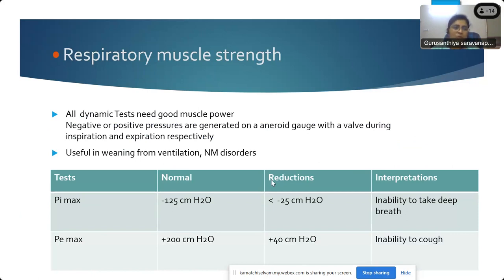So the normal PI max is minus 125 centimeters of water, and anything less than minus 25 centimeters means the patient will not be able to cough or take a deep breath following extubation. The PE max is somewhere around plus 200 centimeters of water, and anything less than 40 centimeters of water, the patient will not be able to cough. So where will we use this?